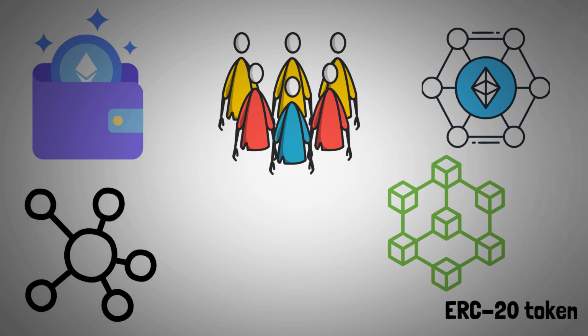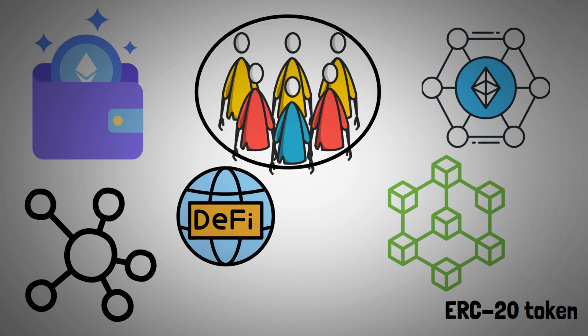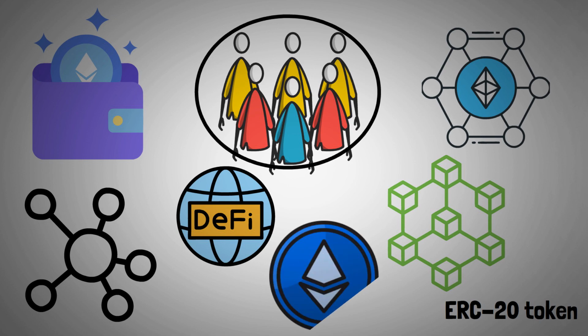The primary purpose of Turbo is to facilitate fair distribution and simplify transactions for token holders. This opens up possibilities for the integration of Turbo into various DeFi protocols and applications, expanding its utility and potential use cases within the Ethereum ecosystem.